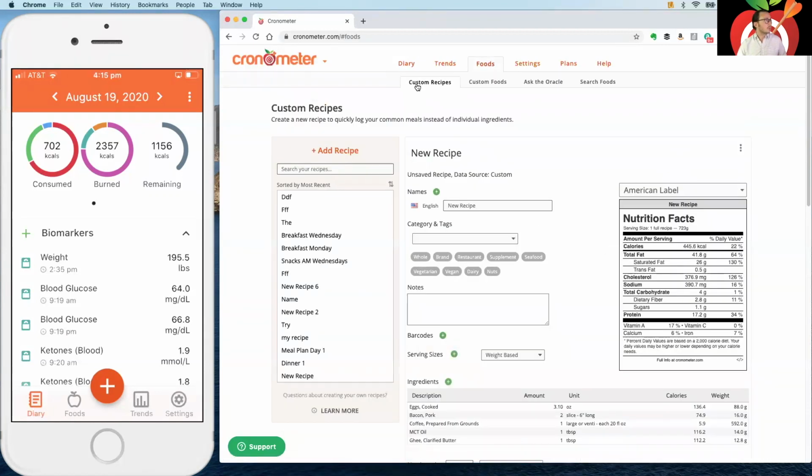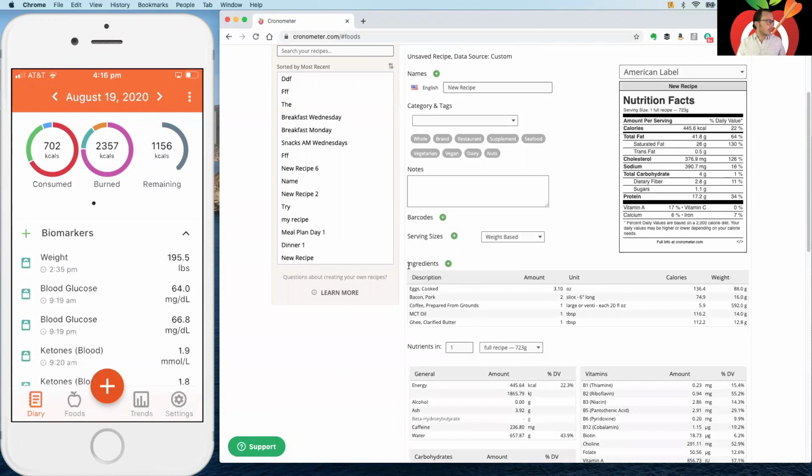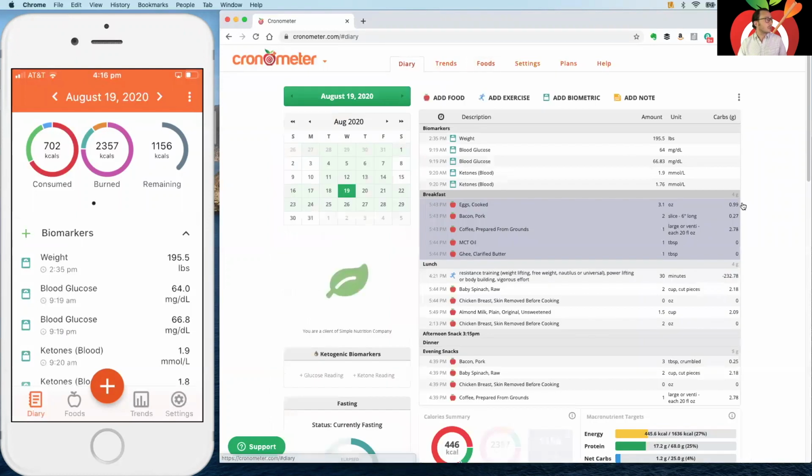Now we're blasted over to the custom recipe editor. I have a new recipe here, and we'll get into how to use this a little bit more later. But all the ingredients that I highlighted, in the amounts that were in my diary, are now logged as ingredients for this recipe. And now it's just as simple as naming it and then saving it, and you are good to go. So I'm going to jump back to the diary screen here.